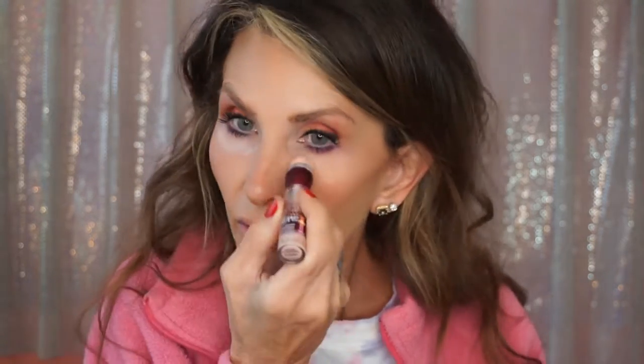This is my basket of stuff I keep in the refrigerator. I'm going to use the O2 brush from Wayne Goss to powder the places that I don't want shiny, that usually indicate a greasy face. Now I'm going to go in with my Instant Age Rewind that's also been in the refrigerator. Why? Just cause. I'm experimenting.